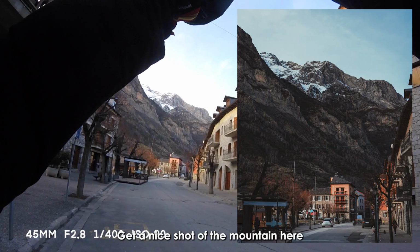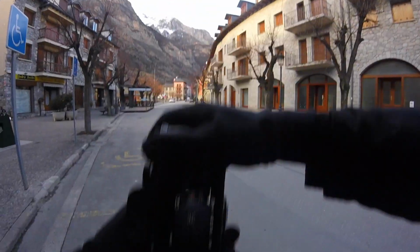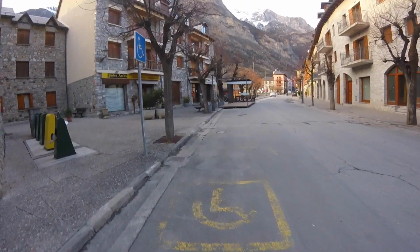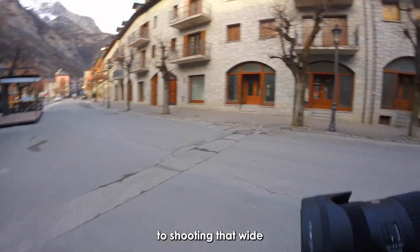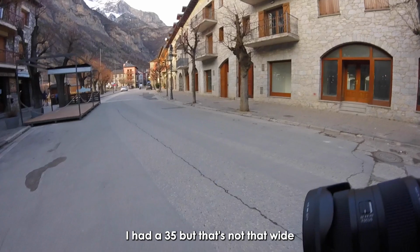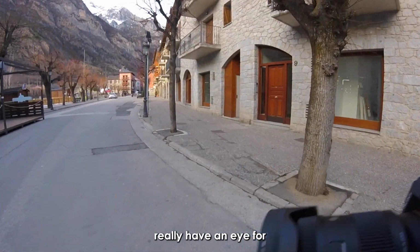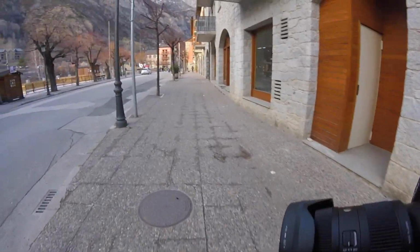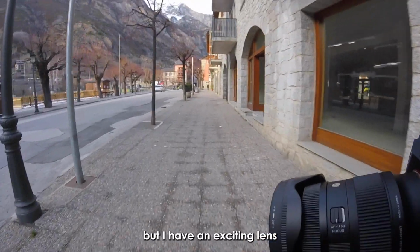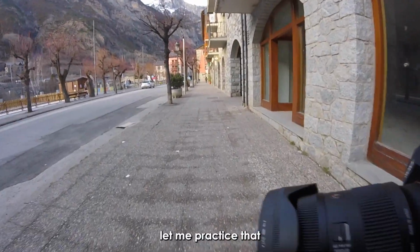Get a nice shot of the mountain here. And go nice and wide. I'm not really used to shooting that wide. Obviously I had a 35, but that's not that wide. So I don't really have an eye for super wide shots yet. But I have an exciting lens coming soon, which will let me practice that.